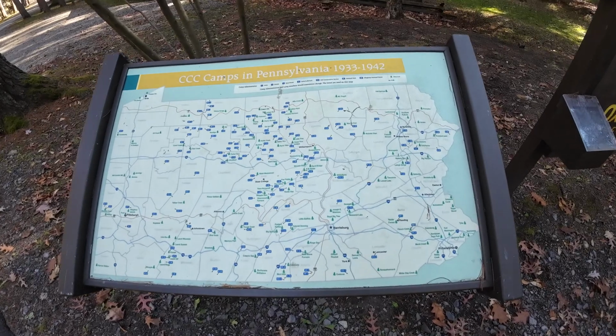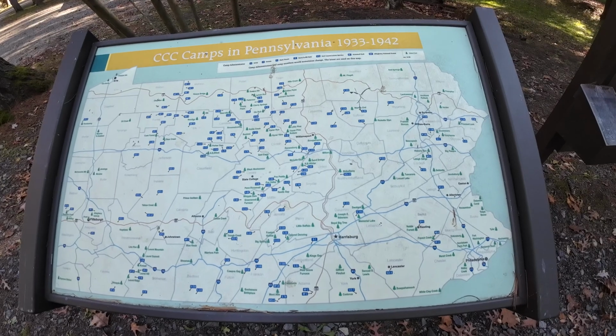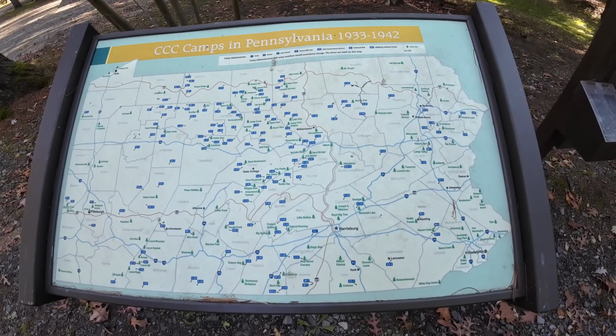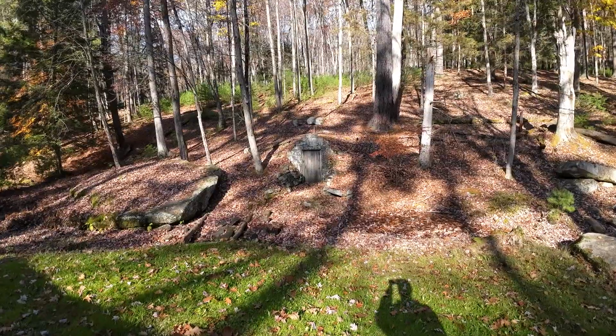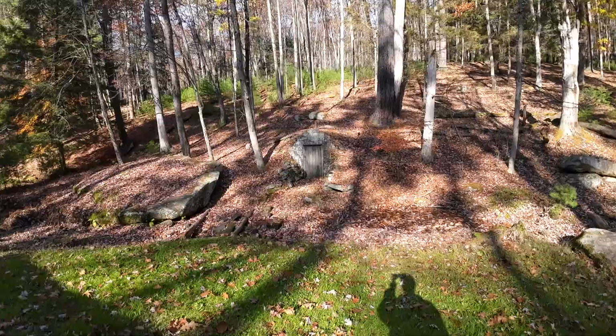Okay, this is a map of all the CCC camps in Pennsylvania. And as you can see, there are quite a few. Okay, this is behind cabin 20. I'm not sure if it's an old spring house or a cold cellar or what, but it's pretty neat.